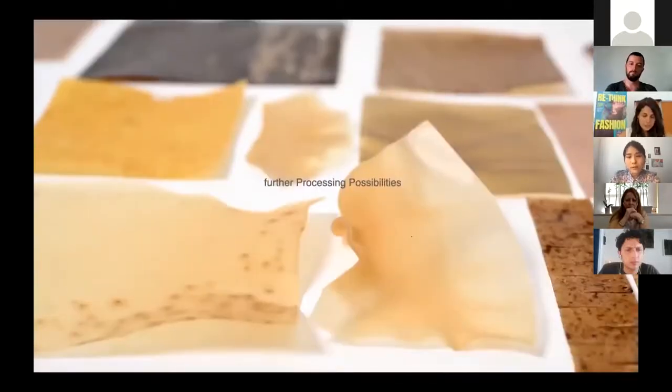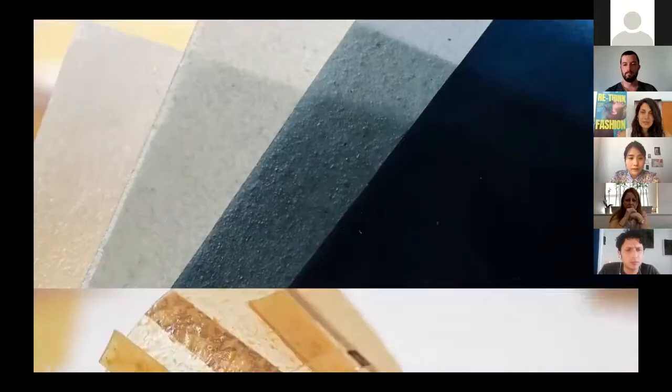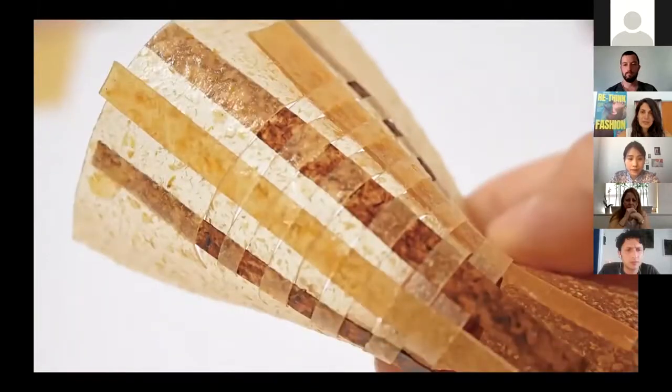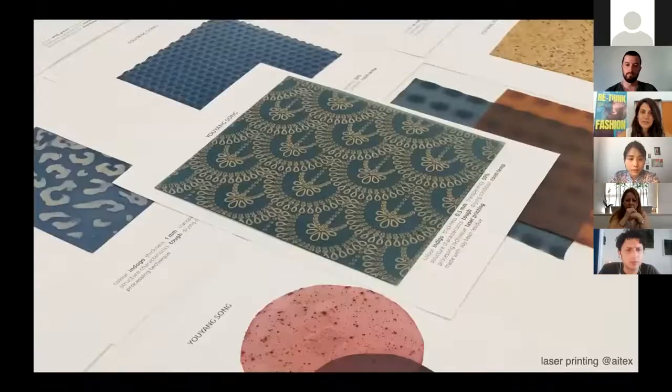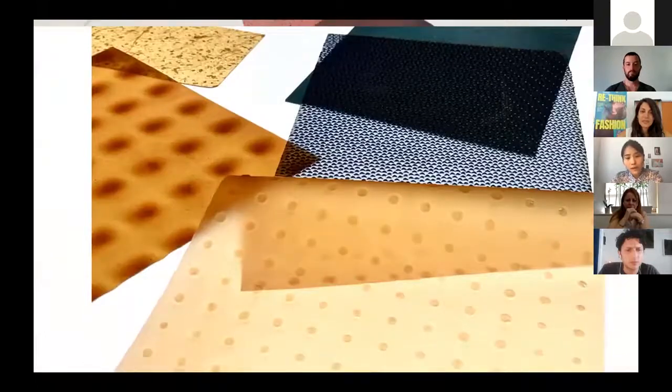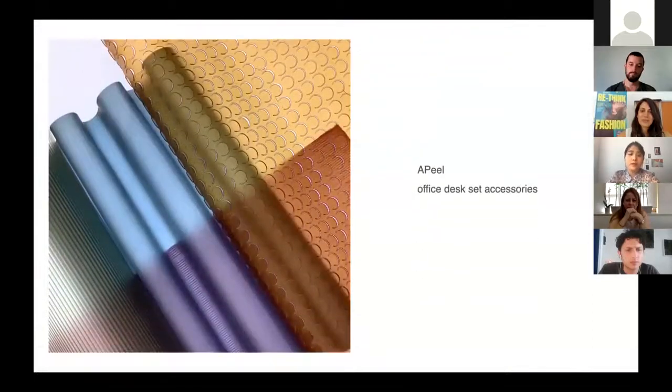We process the material with different technologies, such as dyeing, and here is the weaving, and laser cutting, also the laser printing, and the different pattern molding. Recently, I also developed biodegradable buttons to prepare for the future clothing designs. And now I would like to introduce my new one-piece collection, Appeal.